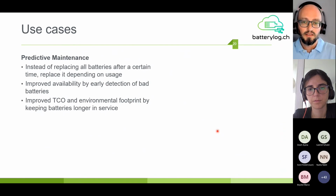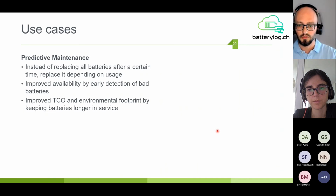So coming to the use cases, one of the obvious ones is predictive maintenance. Instead of replacing all the batteries, for example, after 5 years, you replace them depending on usage. This leads you to a longer use of the battery. So you improve the total cost of ownership and also your environmental footprint, because you keep the batteries longer in service. We also work on an early detection of bad batteries. For example, with this impedance estimation that I showed you before, or the online state of health, this should trigger an alarm if one of the batteries is aging faster than the statistical model would assume it to age.